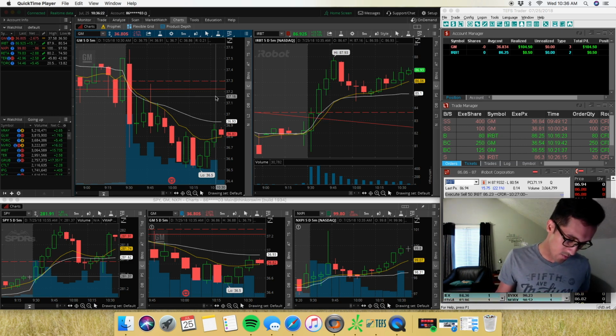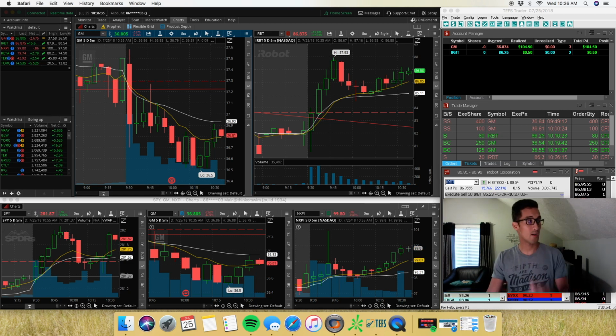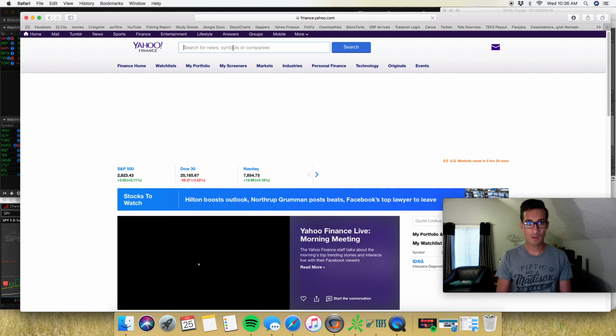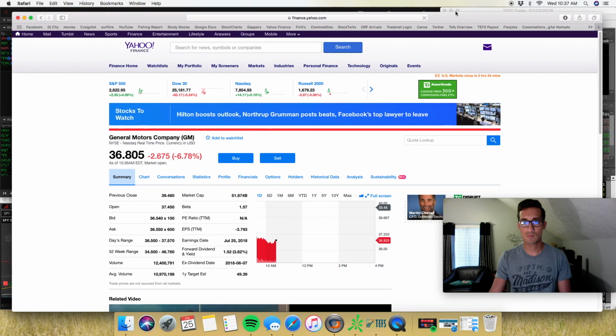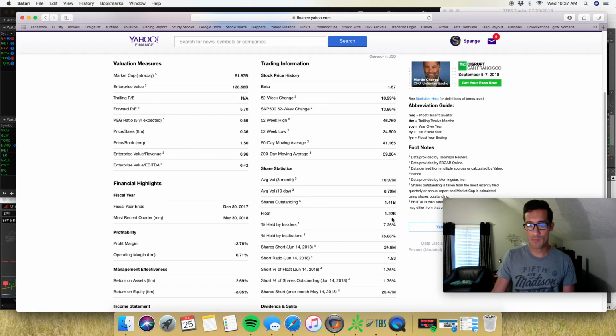Let's see here. I don't have it pulled up right now, but I'm pretty sure GM can pull it up real fast. So if you guys don't know how to look up the float, this is a good way to do it. You guys can go to Yahoo Finance, type in GM, go over to statistics, and then scroll down right here. You'll see the float. So it's got a 1.2 billion in float.